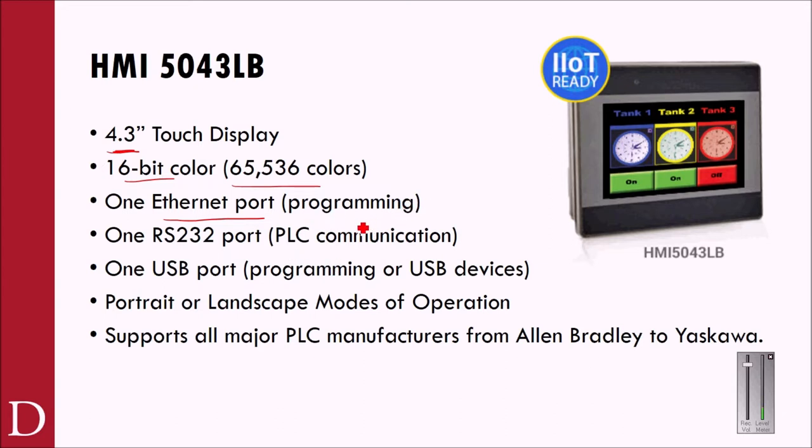The first PLC we're going to be working with is RS500, the SLC 500. Because we're using the RS500 platform and not all the SLCs are running Ethernet, we're going to be using an RS232 communication port to the PLC. So we'll be doing our setup via Ethernet, and then we'll be doing our comm between the PLC and the HMI over RS232.